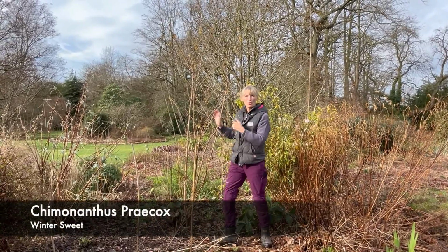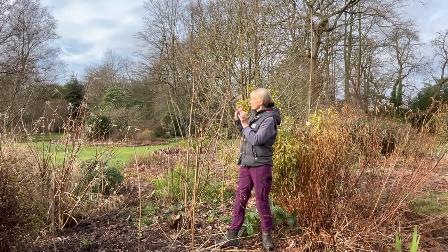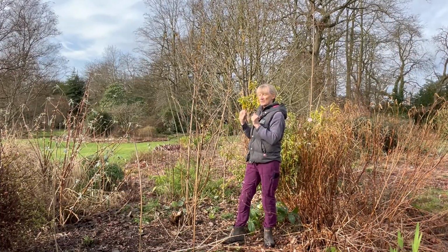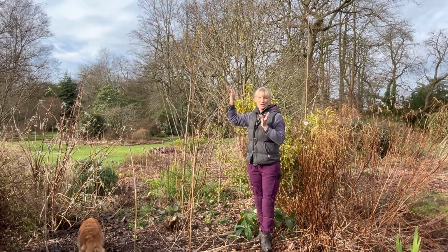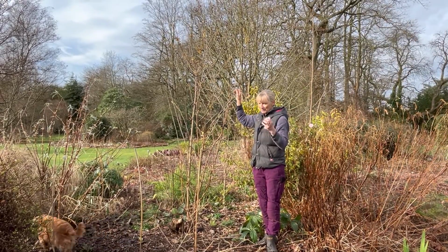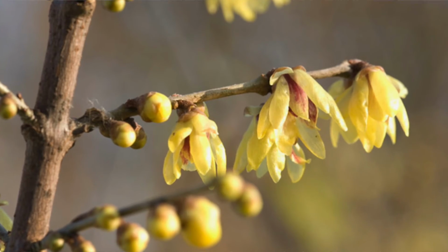Chimonanthus praecox, or winter sweet as it's often known. Winter sweet because December, January, it emits the most beautiful, fragrant scent, reminiscent of gardenias. Most of the year, the shrub isn't much to look at. Fairly scruffy, tatty-looking shrub with large green leaves. But it is January that it really peaks.